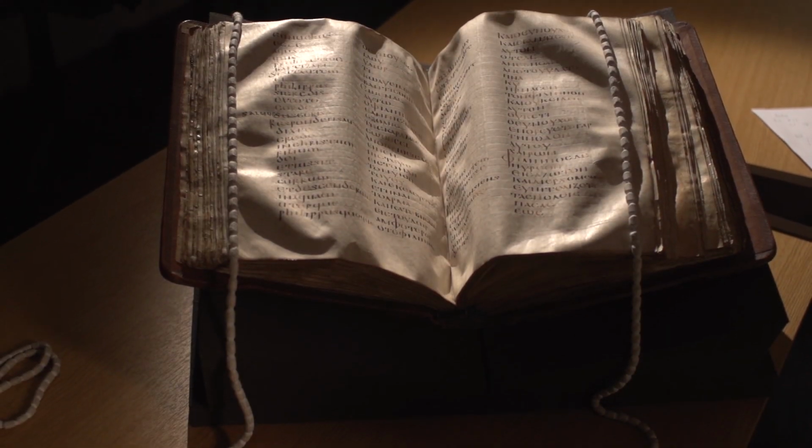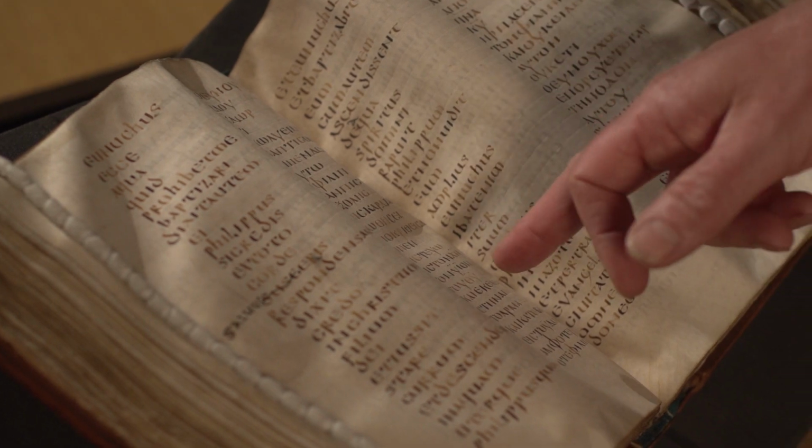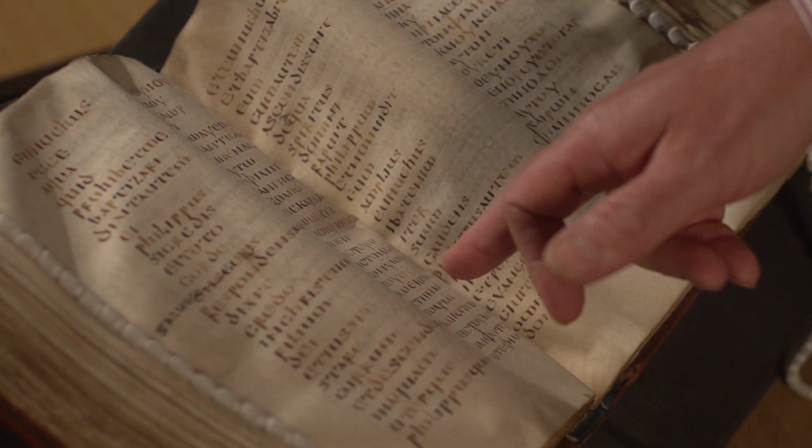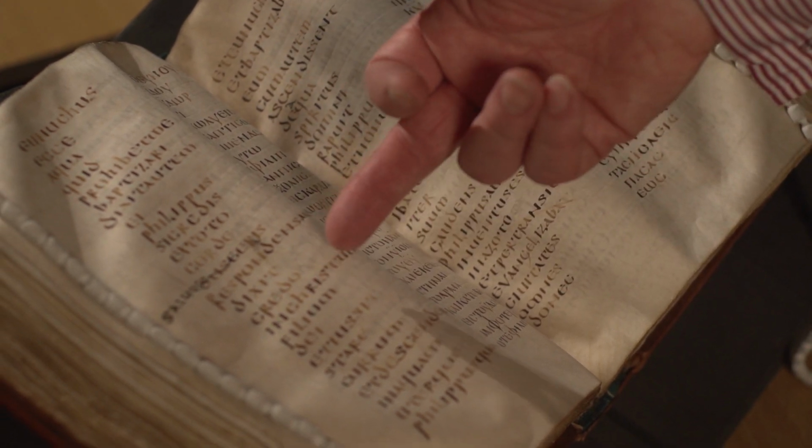Readers of manuscripts sometimes made corrections. They didn't make as many corrections as we might expect when we're used to proofreading and very detailed, careful correction. Nevertheless, we do find quite a few corrections in this manuscript. And there's an example of one here.